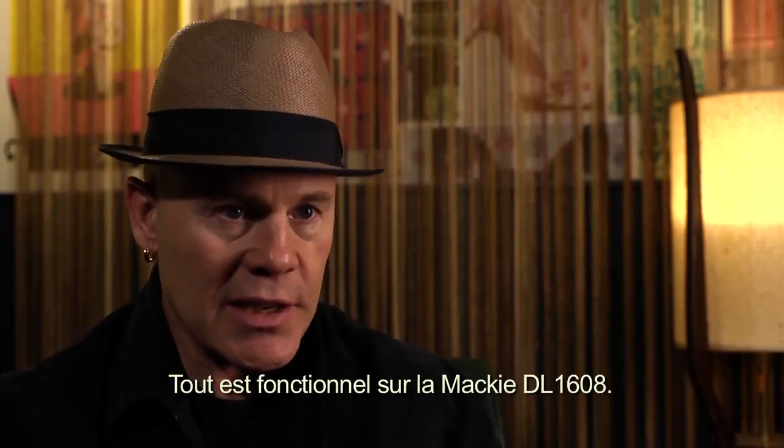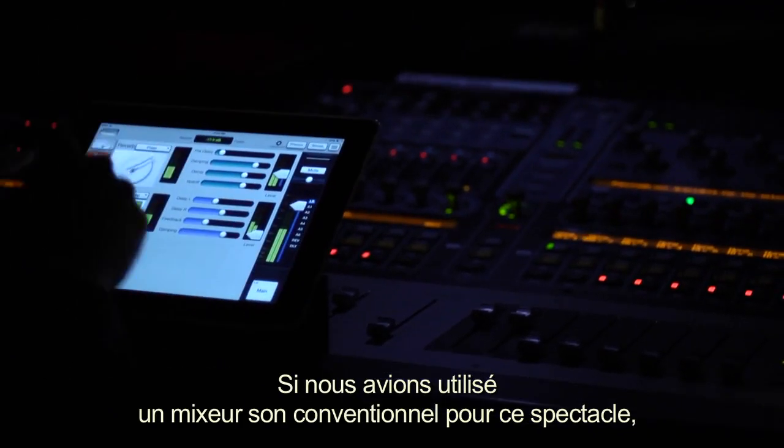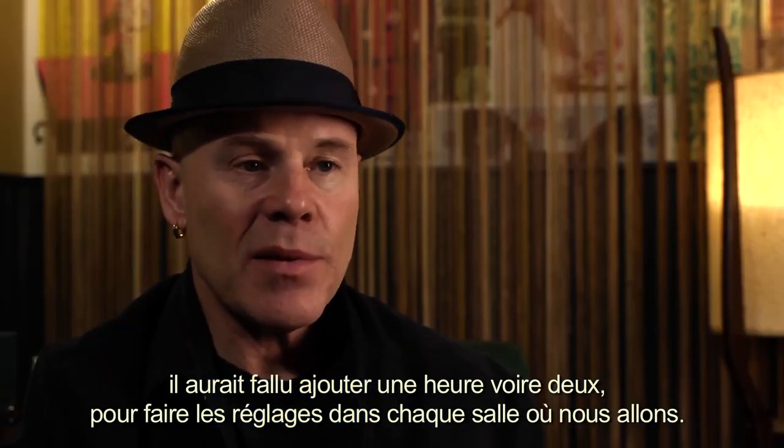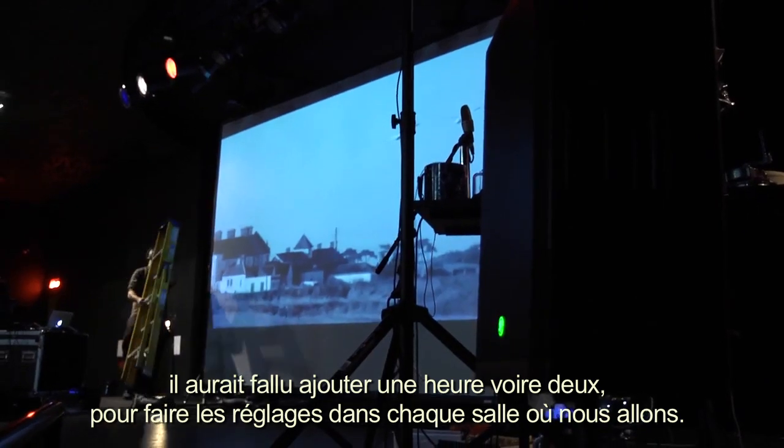Everything is working off the DL1608. If we were using a conventional sound mixer for this show, it would add at least an hour, maybe 2 hours even, to the setup in each venue that we're going to.